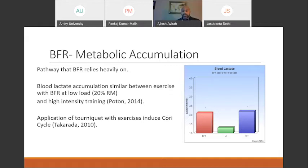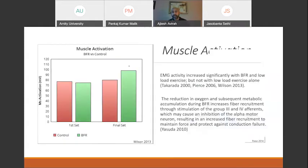BFR relies heavily on the metabolic accumulation theory to promote strength and enhance hypertrophy. Like I mentioned, with BFR, a patient or any individual can do only 20% of repetition maximum because there's no oxygen available. They cannot do any higher anyway. With the application of BFR, the occlusion, or restriction of blood circulation, the Cori cycle is activated, meaning it enhances the metabolic accumulation. There is research evidence that BFR with low load exercise can increase EMG activity.